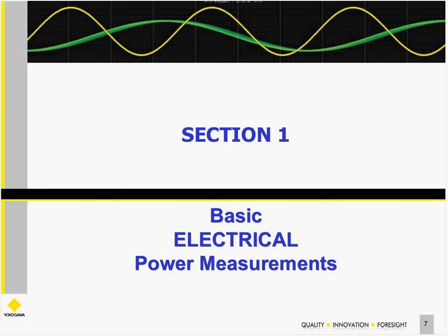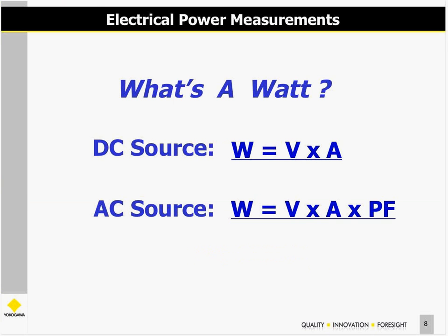So starting off, we're going to review our basic electrical power measurements. We'll start off, well, what's a watt? In a DC source, it's very simple: it's the volts times the amps. In an AC source, it's the volts times the amps times the power factor. Now, you'll note that I say power factor, not the cosine of the angle between voltage and current, or cosine of theta. So it is power factor that we want to look at.